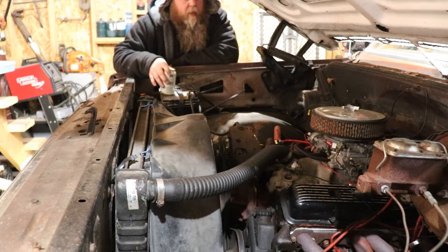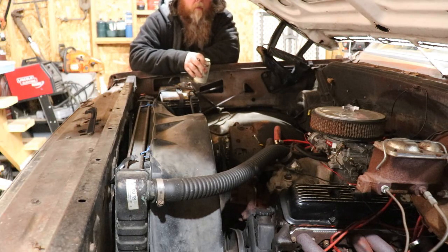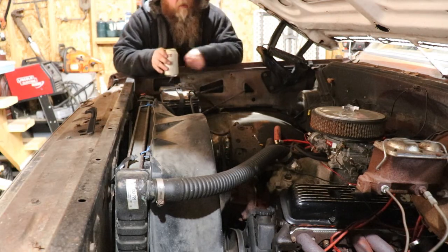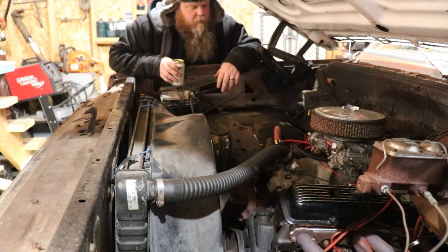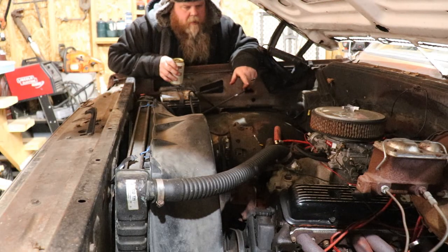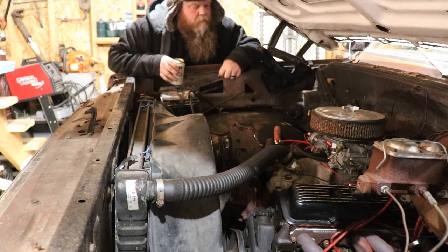So it was running and it sounded good. I mean, the oil was like, you could put that back in the can and put it on the shelf and sell it. It was so clean. And we took off those valve covers, the old school aluminum fin covers. You take off the cap and we looked in there with a light. It's like, wow, it's really clean in there. It just looks like a new engine.